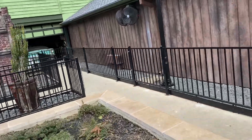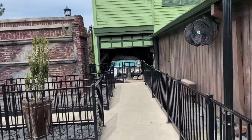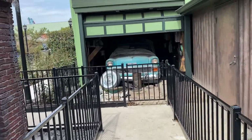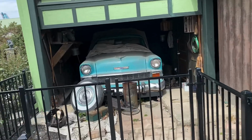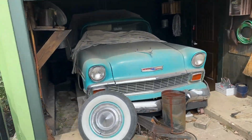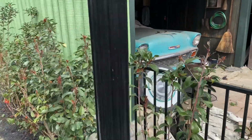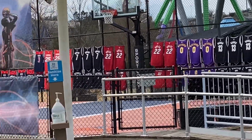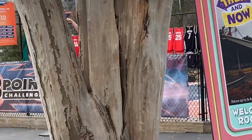Time to ride Poltergeist. Can I get a honk? Please? Maybe? Honk? No? Okay. I might need to switch out some of these jerseys over here. James Harden is a Sixer and Ben Simmons is a Net.